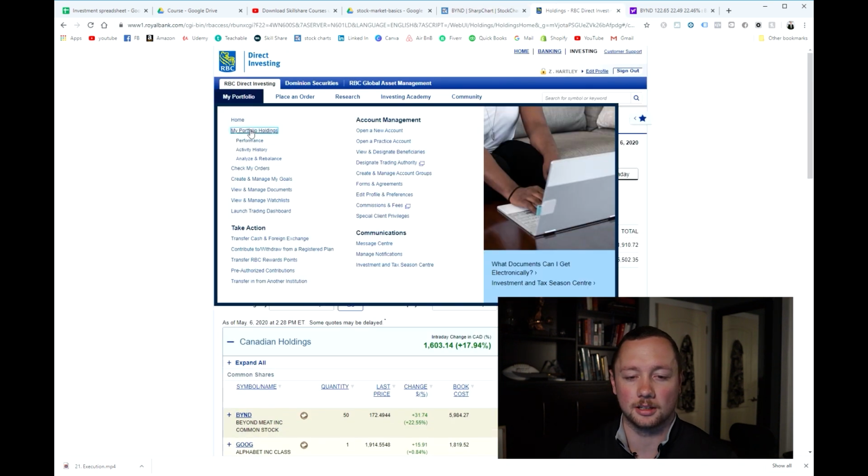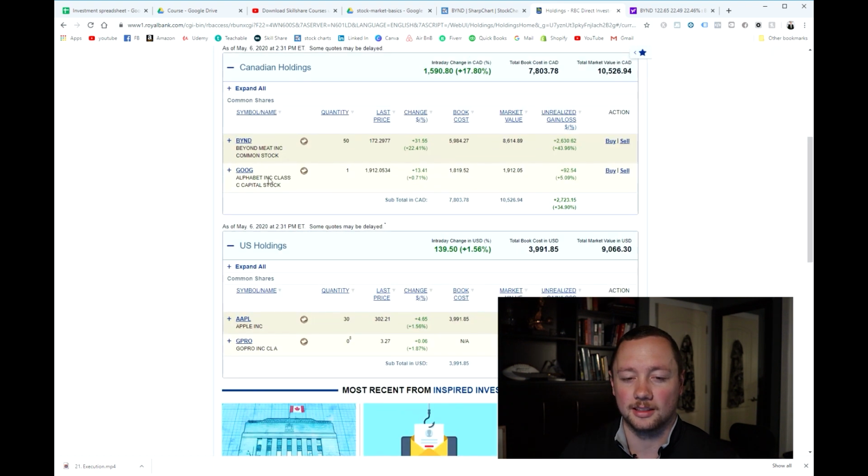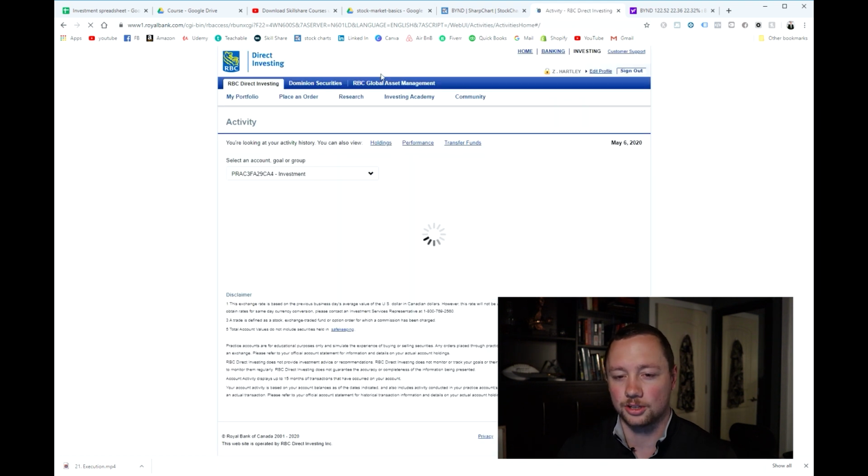You can see I'm going to click on my portfolio holdings. And when we go down, you can see I've got the exact same Beyond Meat shares here, 50 shares. And today we're up 22%, and overall we're up almost 44% on these shares over a course of 10 days worth of trading.